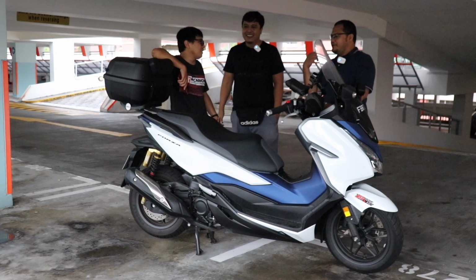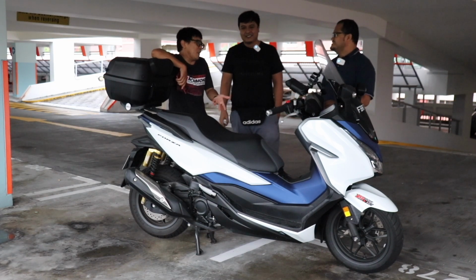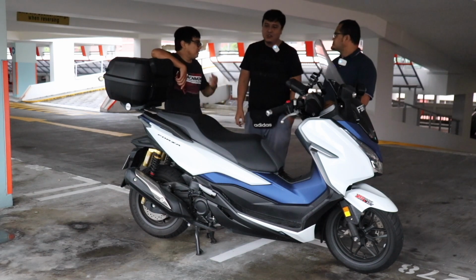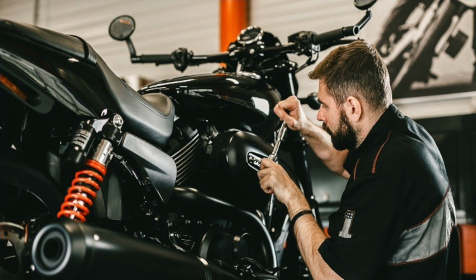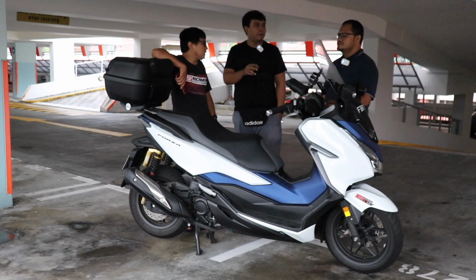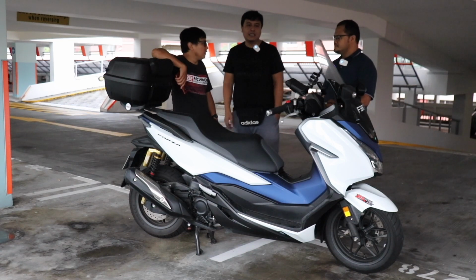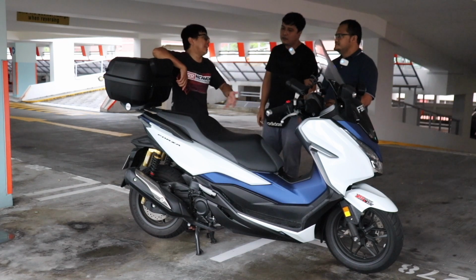Yeah, true. You add a couple of thousand more, you get, ta-da, a bigger bike, Class 2A. Yeah. The only thing to be concerned about compared to the ADV 150, of course, is the maintenance. Yeah, true. See the price, it's not far apart, about 2K difference. But the maintenance, because it's a Class 2A bike, I think maintenance is slightly higher.